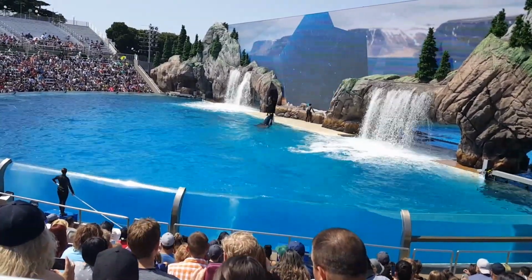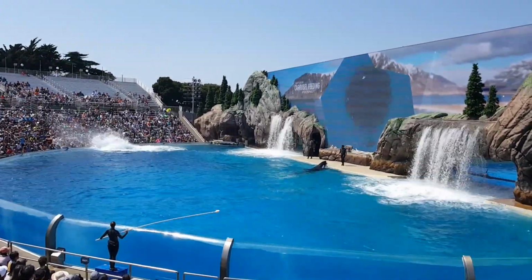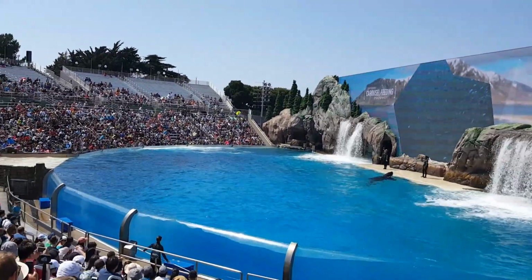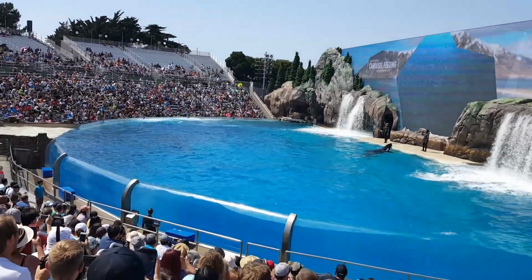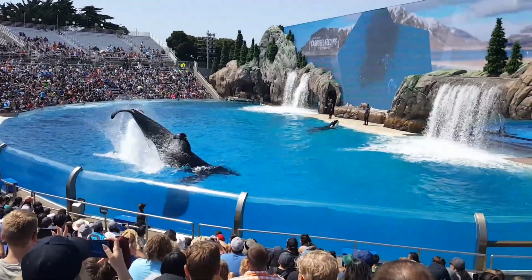Norwegian killer whales will circle herring, herding them together. That's the big splash. With the fish confused and contained, the whales stun them with their powerful tail flukes, making for an easy meal.